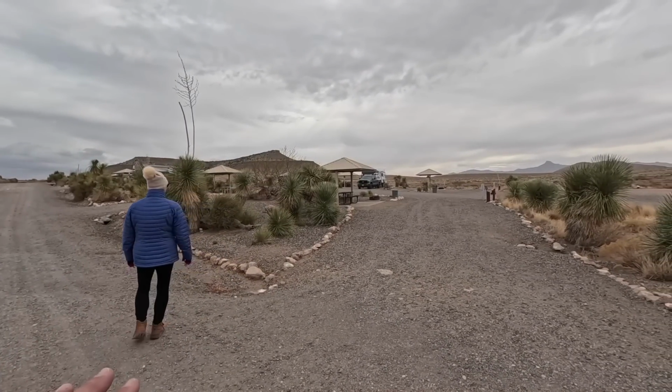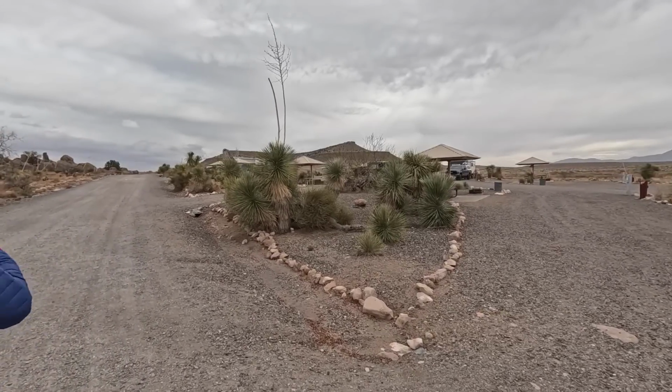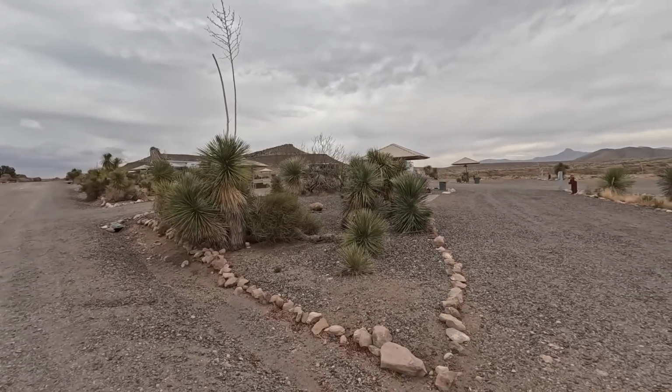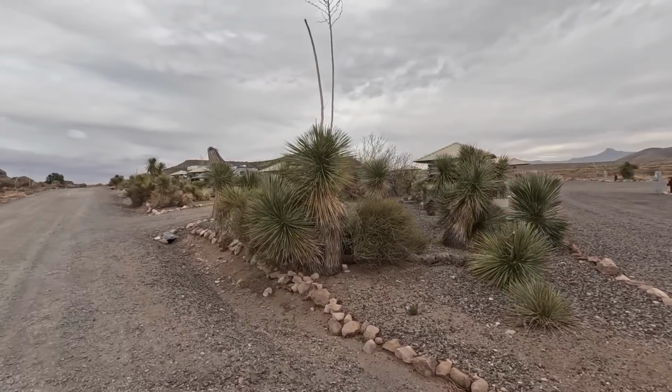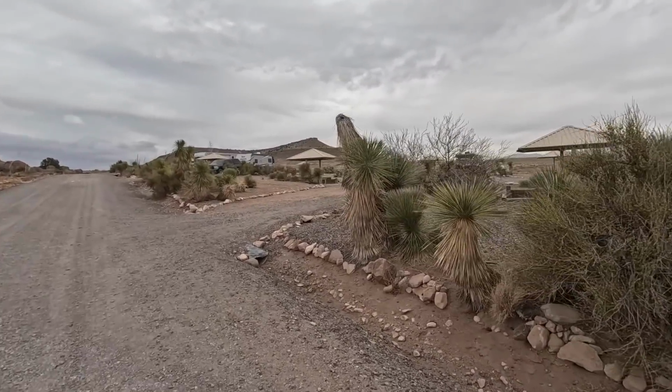But these are really nice sites. You have plenty of space between the neighbors. Some really nice shrubs and bushes here and trees. So if you come here and you're wanting hookups, this is where you'll have to book, is the electric sites.